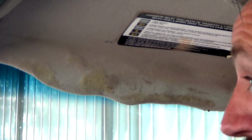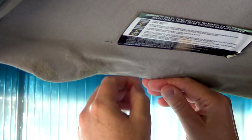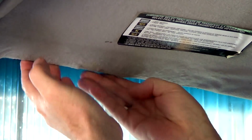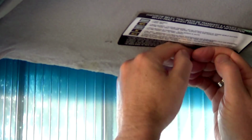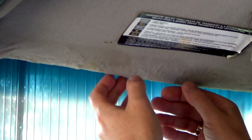Rightio guys, so it has been 20 minutes. It's quite a warm day and there's plenty of breeze coming through. This stuff feels dry. It feels like it's not going to stick. So here we go, let's see what happens. Well, it's looking good so far. I don't know, guys, I reckon that looks really, really good.